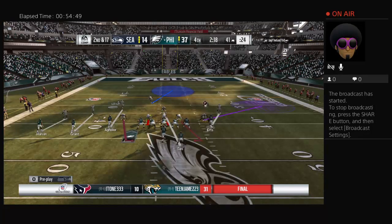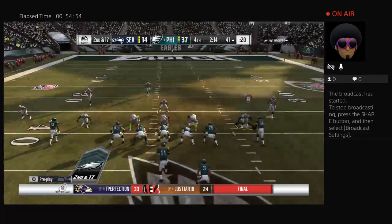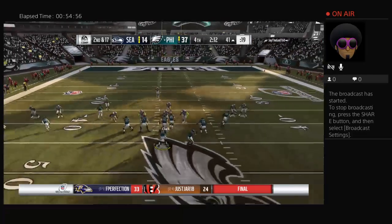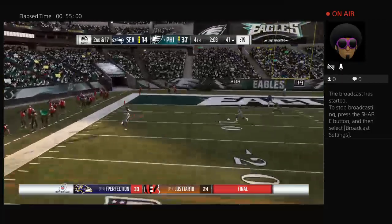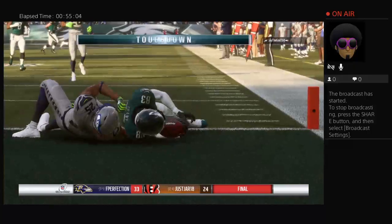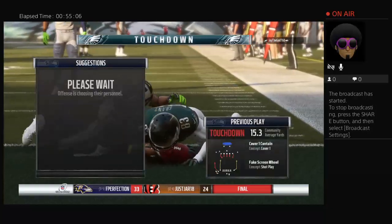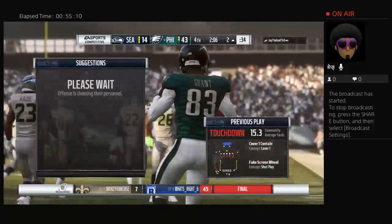Here we go now. Blue 90. From the shotgun, he'll look to throw. He's going to air one out. And at the 7-yard line, the catch is made. And they are going to score again. Yet another touchdown as they just add to their totals.